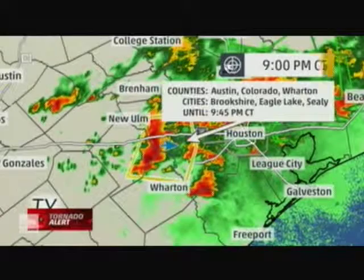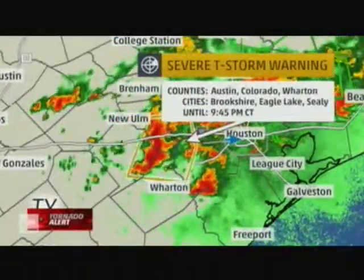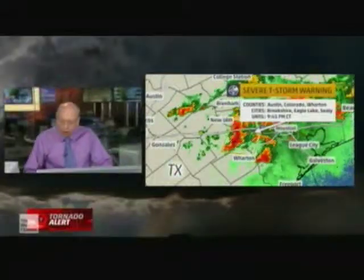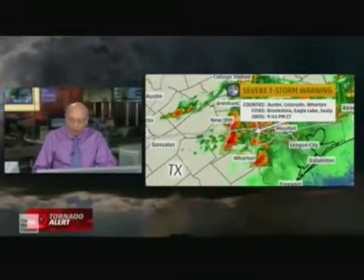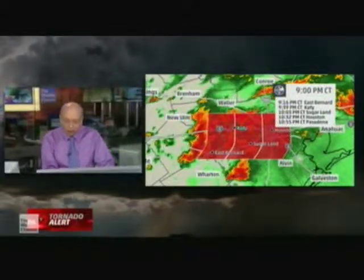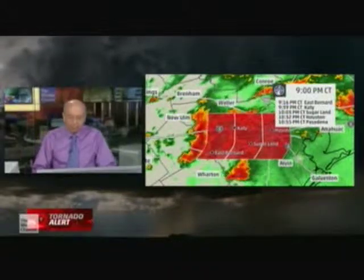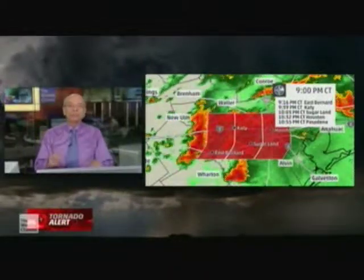Jumping down then along the I-10 area, severe thunderstorms rolling along eastbound at about 30 miles per hour. Right now they're in Austin, Colorado, and Wharton counties, but if they continue to hold together, they could move into the Houston area. Houston area right downtown about 10:32, and you see them coming from the west into the Katy area about 9:39. Damaging winds and perhaps some 1-inch hail are the main threats from this.